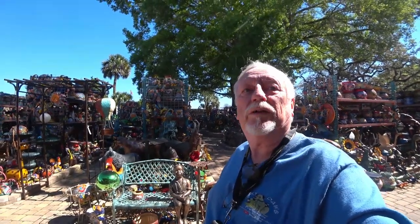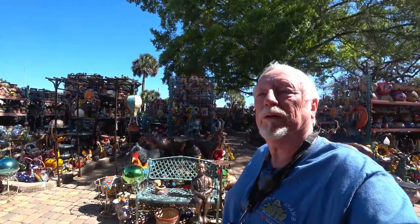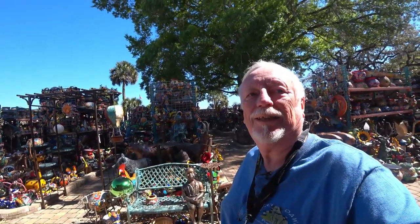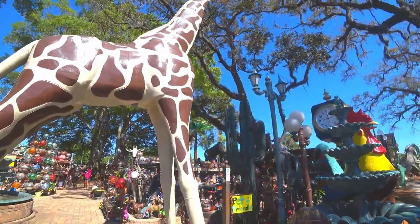At the Barberville Art Emporium. There's just stuff, all kinds. We're gonna walk around, do a little tour, and show you what they have here. Follow along. Look at that giraffe. Thing's huge.